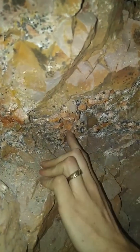So at the moment, I can stand up, but not for long. There's still a lot of good stuff down here. Hey, look at that. Someone jammed a chisel in there, but look at that. That's beautiful. It's a beautiful barite crystal.